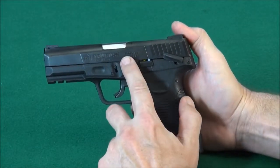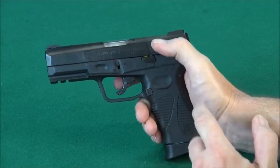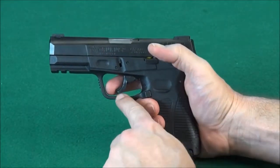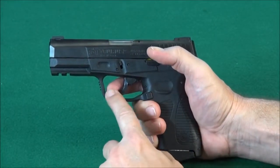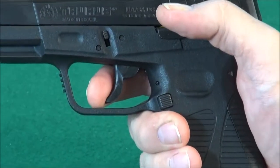Now this is also a double action, single action striker-fired gun. And let me show you something here. So the double action, first of all, the pull. Tammy, my wife is here. Please focus in here on the pull of the trigger. And this to me is a negative. I did not like the trigger.